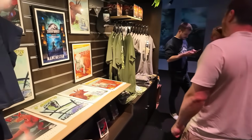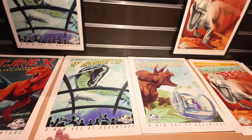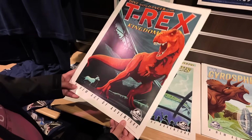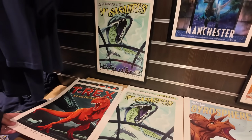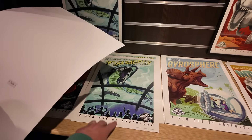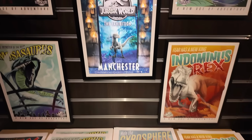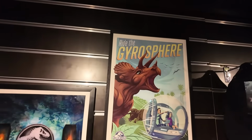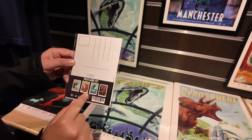Oh, and they've got the posters here too. I love these. These are actually the posters that you can see in the queue at Universal Islands of Adventure. Oh, look at that goat. We know what's happening to him. Yeah, we do. Love the posters. Mosasaurus, obviously you see that when you go on the ride in Hollywood. £5 as well. Yeah, for the pound. And you can frame them, they're lovely. Like the gyrosphere one. Ride the gyrosphere. Some postcards of them as well, they're only £5 and you get the full set.